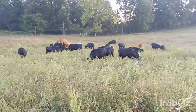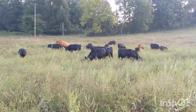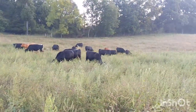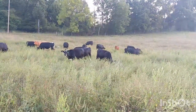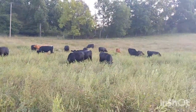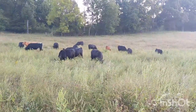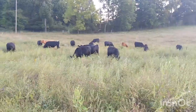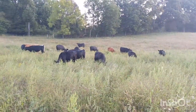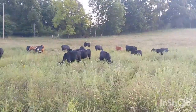Basically, I have no idea what that cow is doing. That's a dominance thing. That's weird. Okay, basically these cows can eat off of this forage. Now, is it the favorite of the favorite forage for them? No, but these are breeder cows and they're meant to be bred. We're not trying to sell these girls for beef. They are dry, which means they're not lactating right now, and they can eat off of this and still have good body condition to be able to be bred back next year.